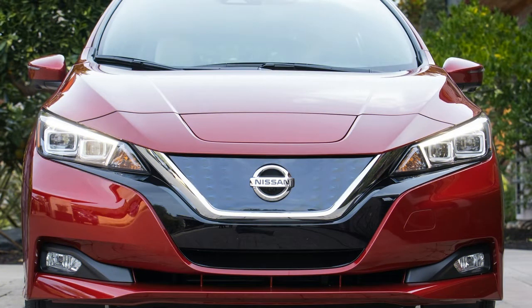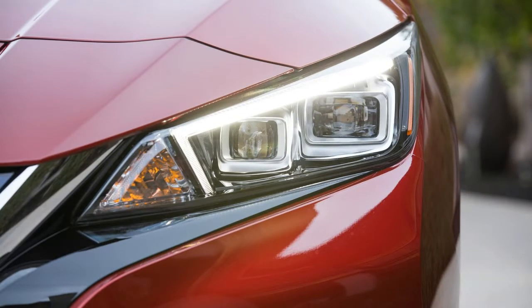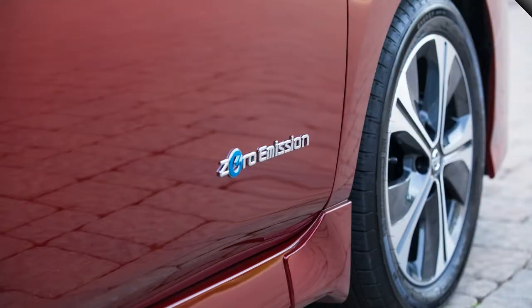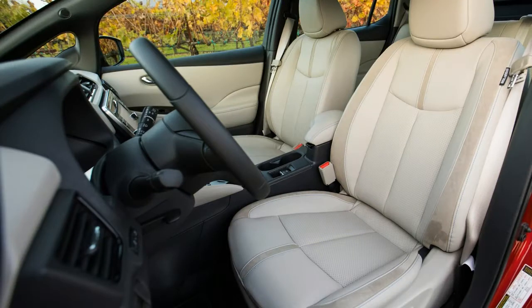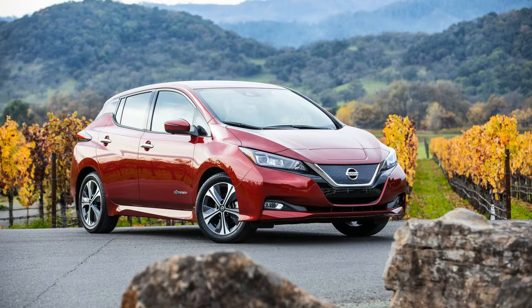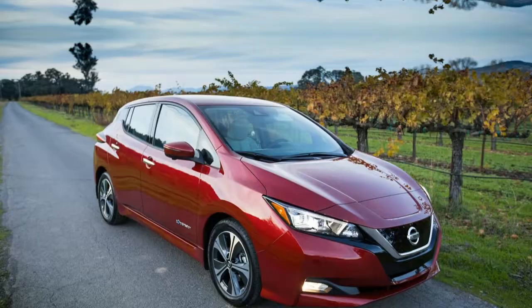The mid-level SV retails for $33,375 and replaces the S's 5.0-inch touchscreen with the 7.0-inch version with navigation, Android Auto, and Apple CarPlay. It also adds piano black interior trim, a leather-wrapped steering wheel, and 17-inch aluminum wheels. The top dog, $37,085 Leaf SL adds goodies such as a Bose audio system, LED headlights, a heated steering wheel and heated front seats, leather, rear seat ducting, blind spot monitoring, rear cross-traffic alert, and a surround view camera system.